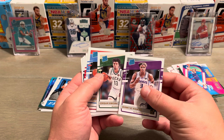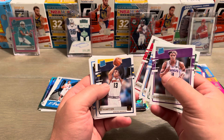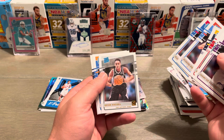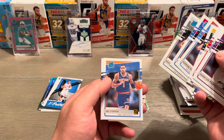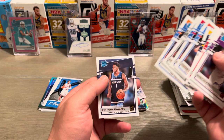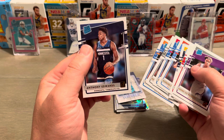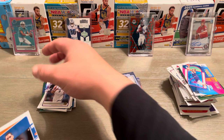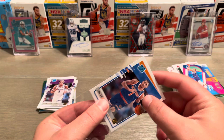Jahmi'us Ramsey, Jordan Nwora, Theo Maledon, Malachi, RJ Hampton. That's going to be Aleksej Pokusevski. Yep. Isaiah Stewart, Devin Vassell. Is that going to be Quickley? That's Obi Toppin. But we do get the Anthony Edwards. Let's go. Love it. How's the card look? Card looks like it's in good shape. All right, so I'm going to sleeve up the Toppin and the Edwards. Just getting the Edwards. And the Toppin's good, too.